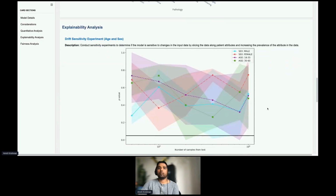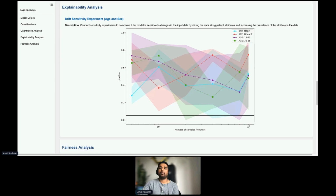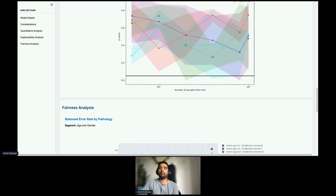Similarly, you can have charts and plots for explainability analysis. So one such example is trying to explain where a potential shift in data might be coming from. So that's known as the drift sensitivity analysis.